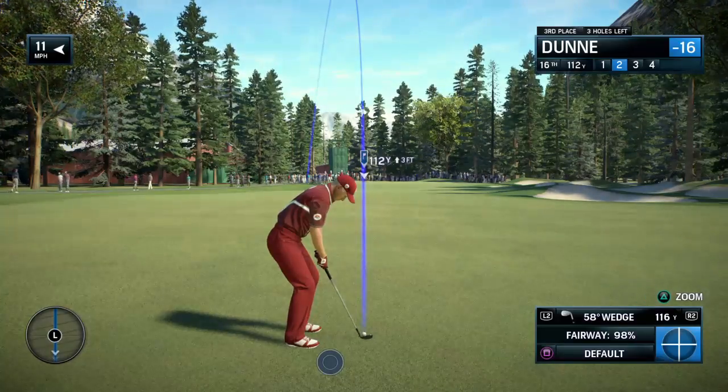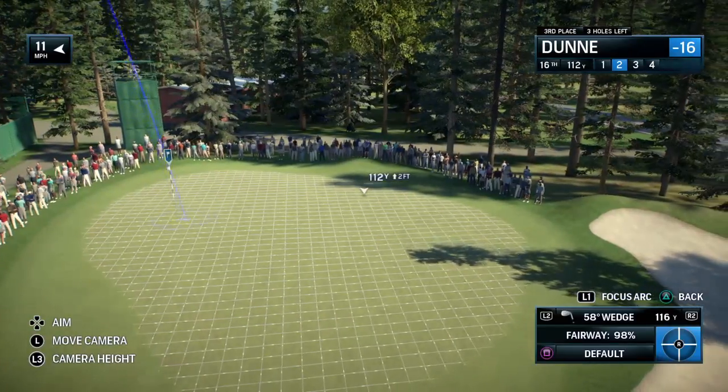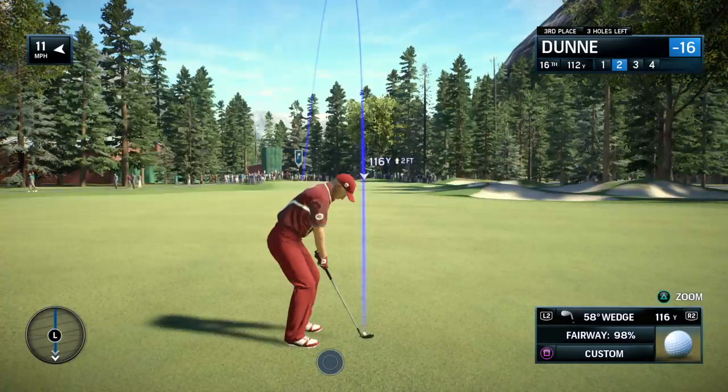Frank, looking at this approach now to the 16th, what does the player need to be aware of? You've got to make sure you fly the ball every inch of the way here, Rich. The ball won't kick forward because of that false front. So making sure you at least club up, not club down.